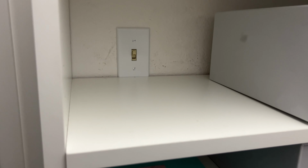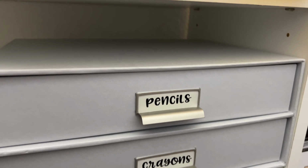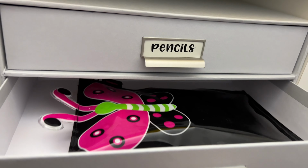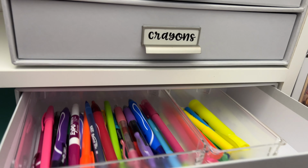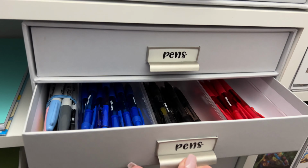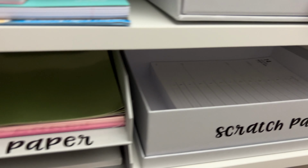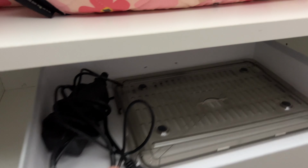We have a light switch cover on here. It was always hard for people to find the light switch as it is, but now it has a cover. All of our office supplies, our pencils, our pens, our crayons, different things are all in spaces with labels and easy to find. Our paper is in bins with labels: scratch paper, construction paper, white paper.